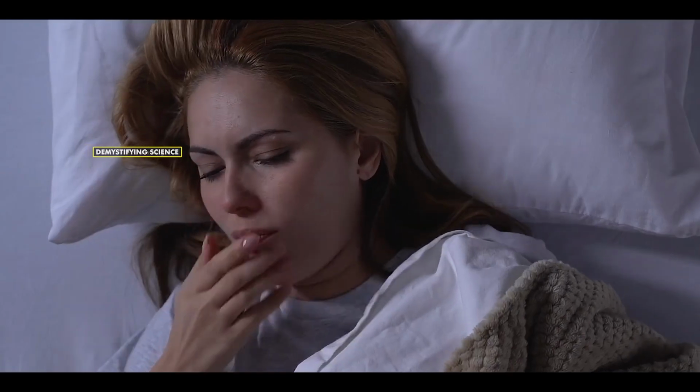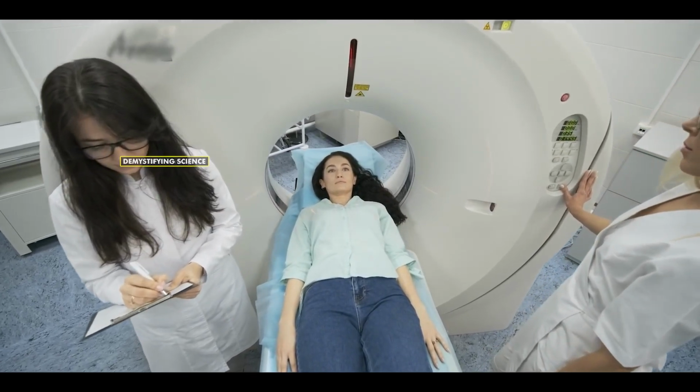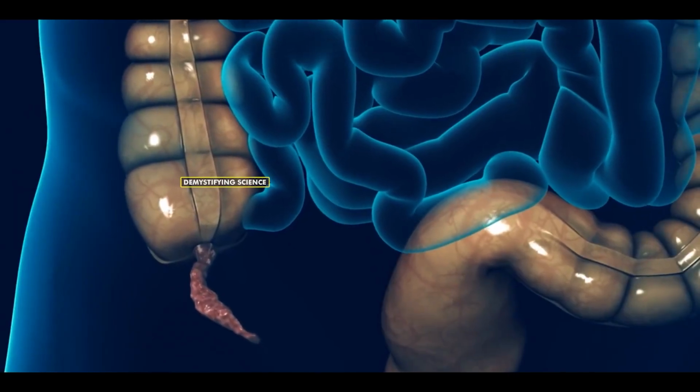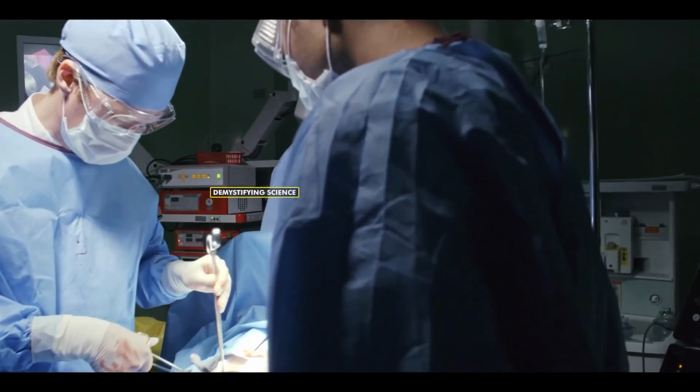Patients may also experience fever, vomiting, and nausea. Based on these symptoms, doctors can diagnose appendicitis using CT scans or ultrasounds. When the doctor observes inflammation in the appendix, it becomes a medical emergency that needs immediate treatment.